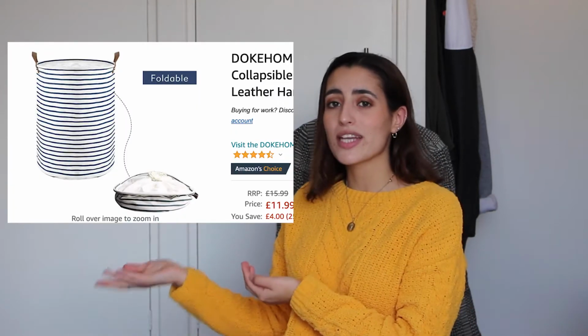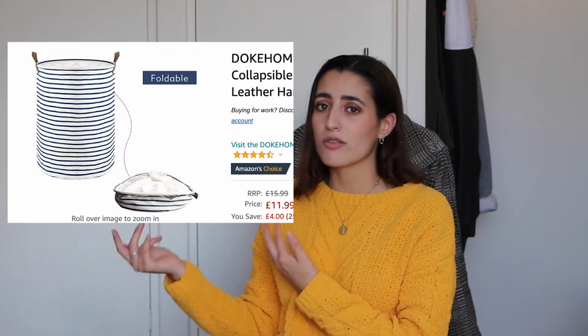So I recommend folding laundry baskets. This one's the one that I have right here. I bought it off of Amazon. It was super cheap and it was great because I had a period of time where I had to put my things in storage, for about a month. So this just fit perfectly in one of the boxes and there was no problem at all. Also, if you're a regular cleaner of clothes, then you can just fold it and put it in your closet and it takes up less space in your room.